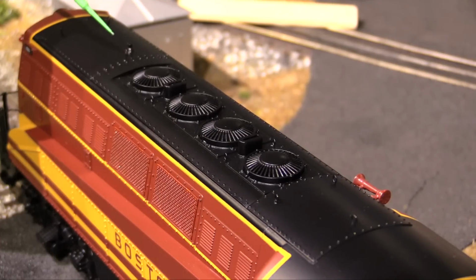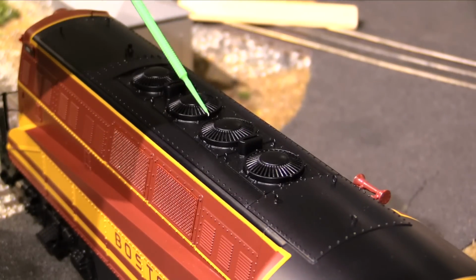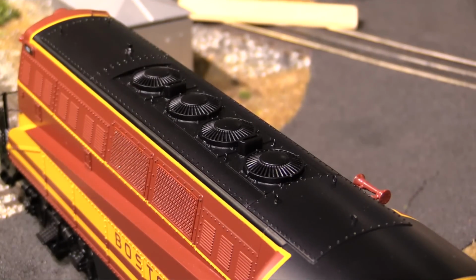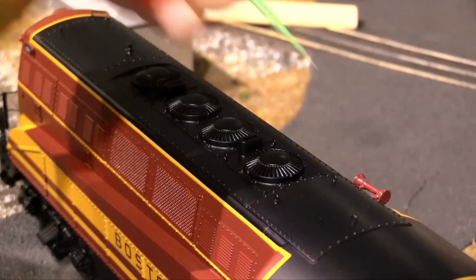Now on the outskirts, of course, we've got these separately applied metal lift rings all over the place. But here in the middle, we've got some fans with separately applied fan blades on the inside. And then we've got two smokestacks for the fan-driven smoke unit to put smoke out of. And as always, if you want to load smoke fluid into the smoke unit, you simply pour the smoke fluid directly down the stack. And then finally, we've got a second horn that's attached right there.